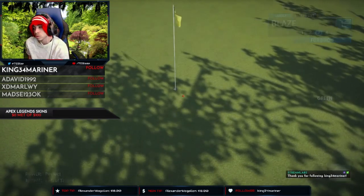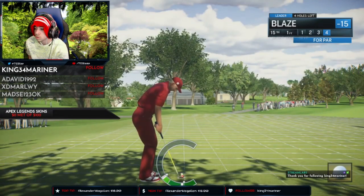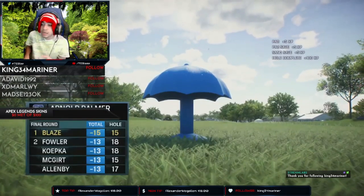Nice approach shot. He'll be happy with that. Really not much to this. The only issue would be a lack of concentration or focus. Comfortably knocks it in.